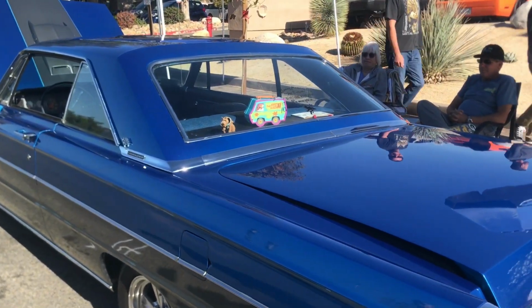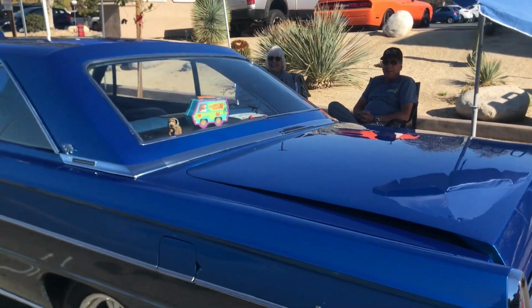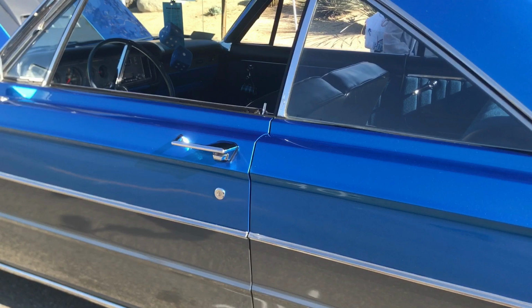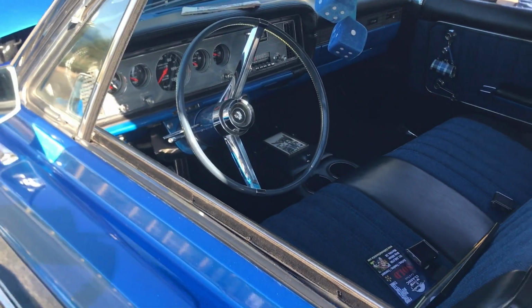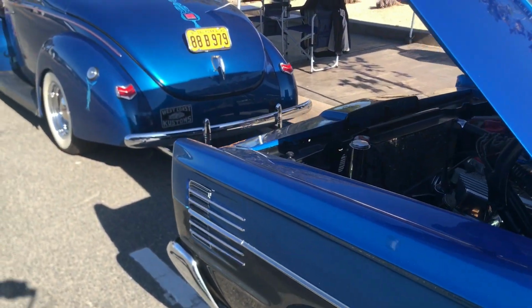I love this, the Scooby-Doo Lunchbox, Mr. Machine. Hi guys, how you doing? Love your car. Thank you. PCTV's on. This is the Marauder that I just really like, and I've seen it, like I said, at a few Inland shows, and it's a sweetheart. Beautiful car.